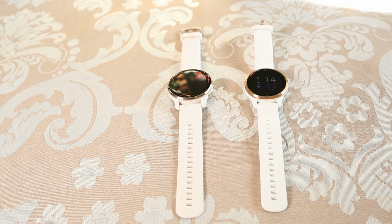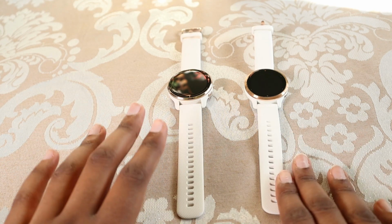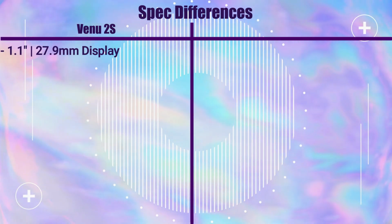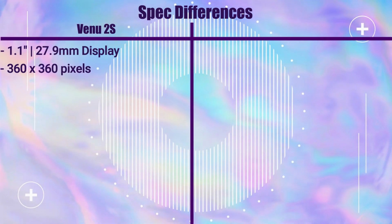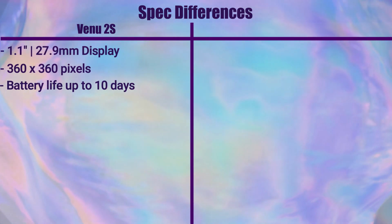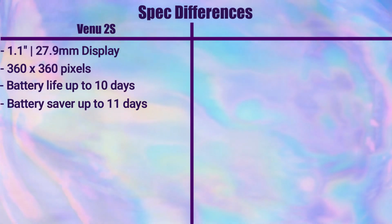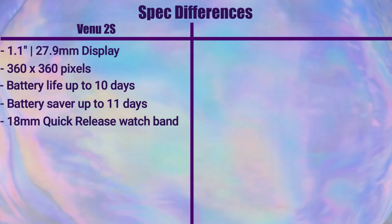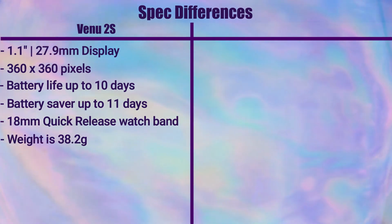Alright guys, now I'm going to go into the major spec differences between both of these watches. Starting off with the Venu 2S, it has a 1.1-inch display that is 360 by 360 pixels. It has a battery life of up to 10 days as a smartwatch and 11 days with battery saver on. It has an 18 millimeter quick release watch band, and it weighs 38.2 grams.